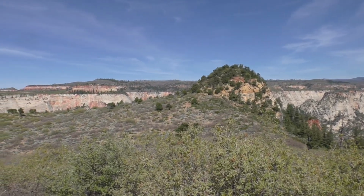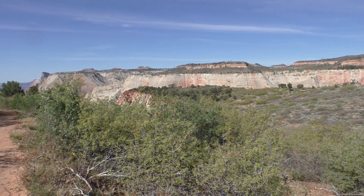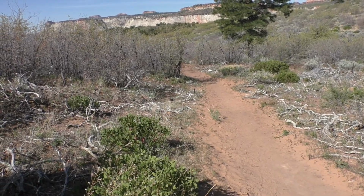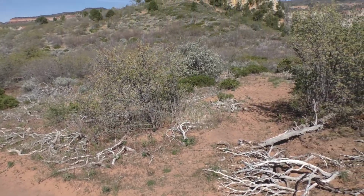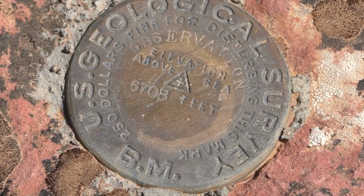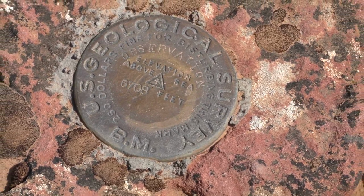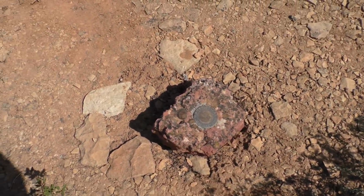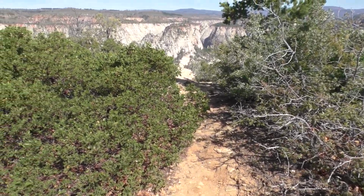So the benchmark is higher than the point, but the point probably has a better view of the canyon. Okay, I guess I'll leave the trail here at this corner, go over to the benchmark. There's the benchmark. As expected, not as good of views from here.